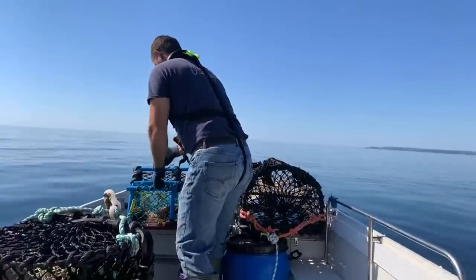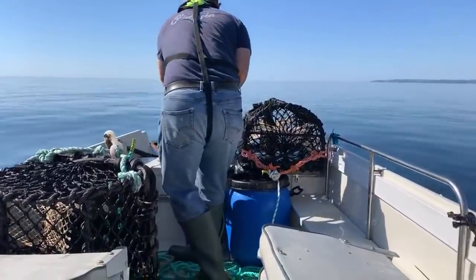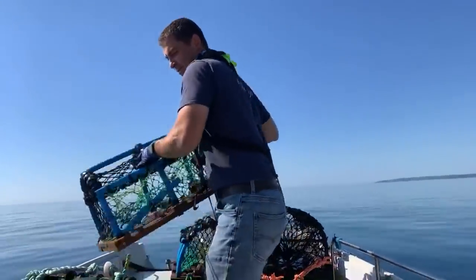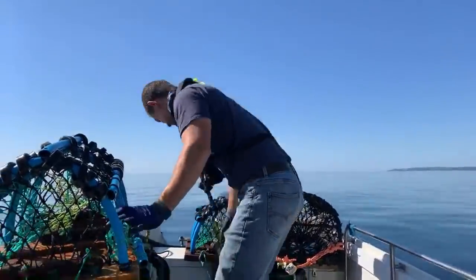Any plans for coarse fishing? When the saltwater fishing is this good, we generally don't do much coarse fishing.